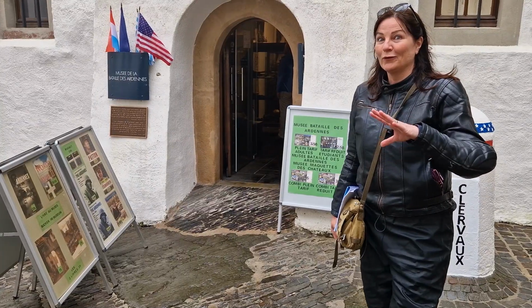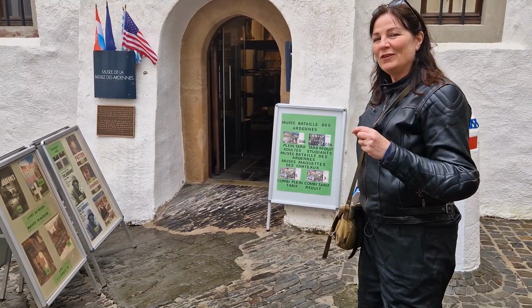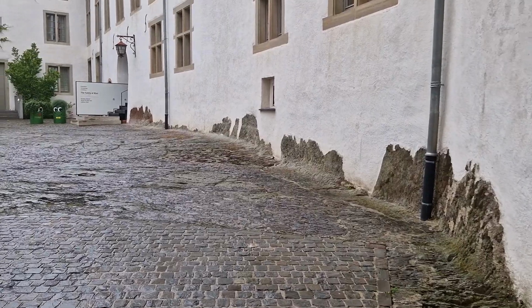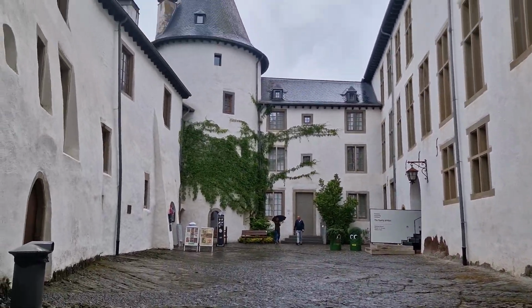So in the courtyard of this fairy tale-like castle, you find this Musée de la Bataille des Ardennes, and for just a few euros you can visit it. But we've got some other plans.